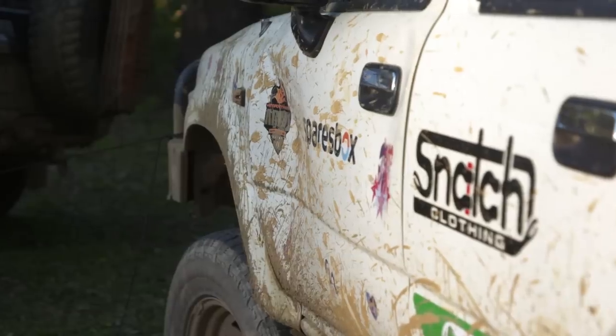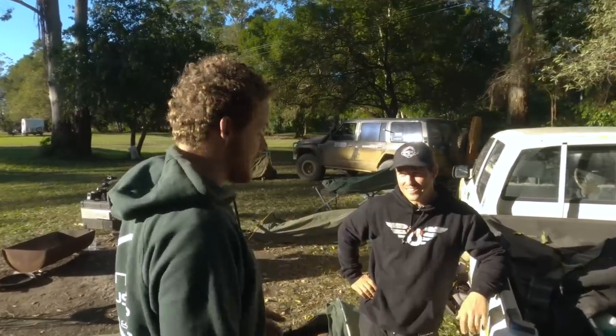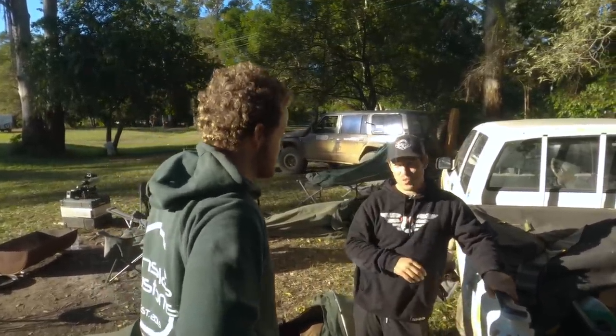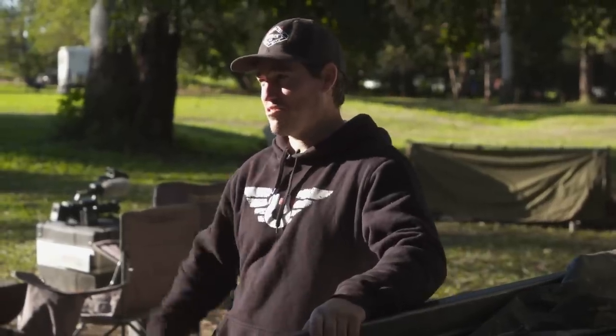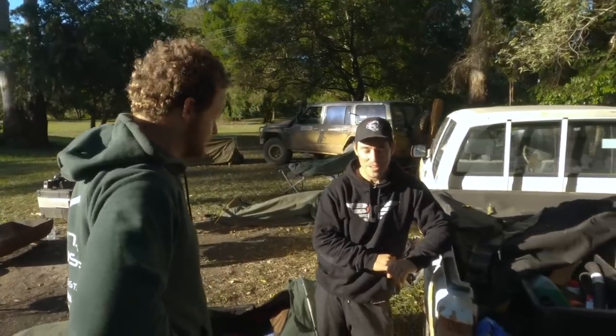But I tell you what, these vehicles have performed extremely well for the amount of time we had to modify them and some of the tracks we're taking them on too. Insane, mate. To think that you can take this vehicle on 29-inch tyres, standard suspension through some of those tracks is absolutely insane. And we're not done yet. We've got some big tracks lined up, mate.